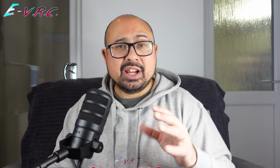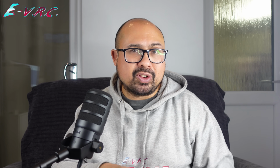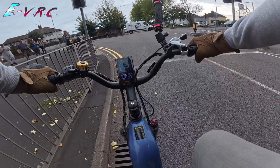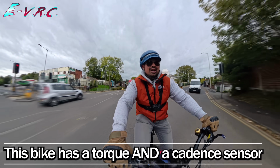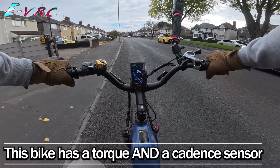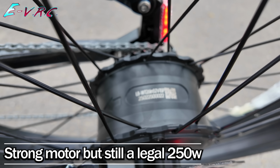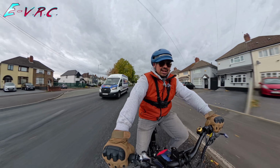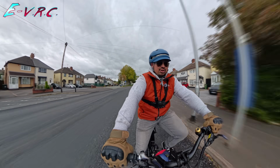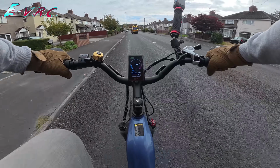Cadence sensors detect pedaling, but the problem is you have to start rotating it before it kicks in, and sometimes if you're on a hill or you've got too high a gear, it takes ages to kick in, and suddenly it's like, yeah, now it kicks in. But the good thing about them is that once you're just pedaling, ghost pedaling without putting any effort whatsoever, the cadence sensor always gives all the power available depending on what pedal assist you're in. Whereas torque sensors, as soon as they detect a bit of pressure on the pedals, the power kicks in, which is great, but then you keep having to put the pressure on to get the power.